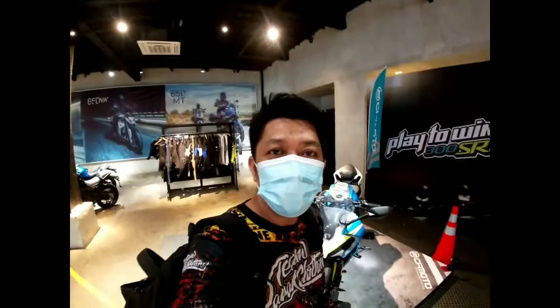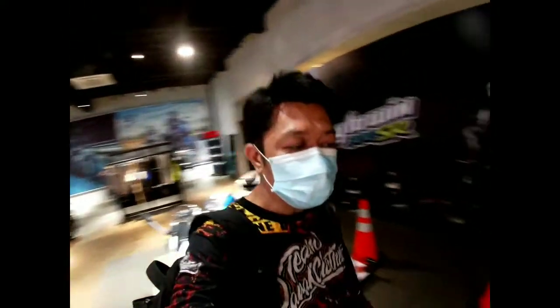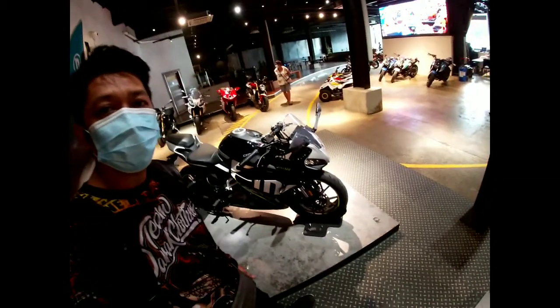Nakita natin yung CFMoto na 300SR nila. Dalawang kulay yung CFMoto na 300SR nila dito sa Motostrada. So ito yung kulay blue nila. And then the other one is yung black nila. So ito mga ka-tips, nakita na natin, and ang price nga pala nito is 165,000.